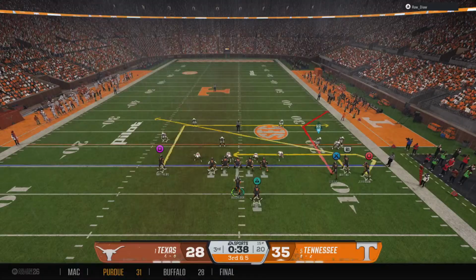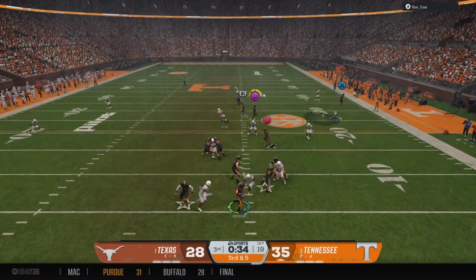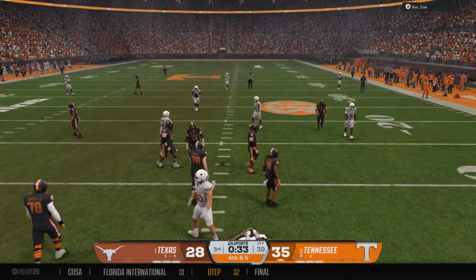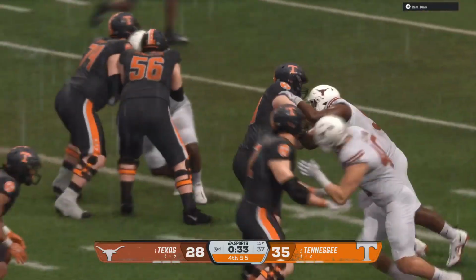They'll change the pre-snap look now. Third down play here out of the shotgun. Pressure is coming. This one's going to fall incomplete. Brings up fourth down. Good adjustment here by the defensive coordinator.